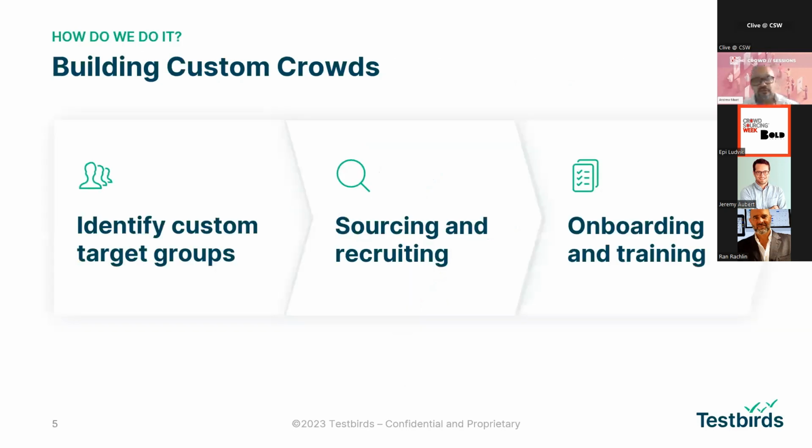So how do we do it? First, we start with identifying the specific custom target groups. So projects with specific customer target groups are discussed, and the required testers are determined together with the client. Those clients can choose from 65 different criteria, and based on that, we will do a pre-selection using our own crowd, our own platform first. It's going to come as no surprise that as Testbirds, we call this platform the Nest.